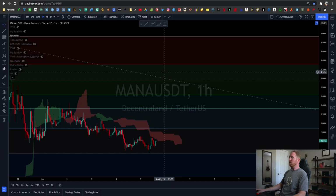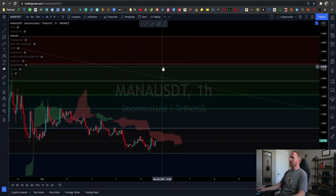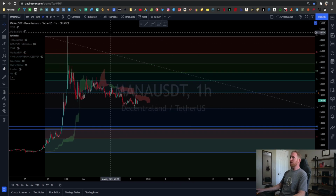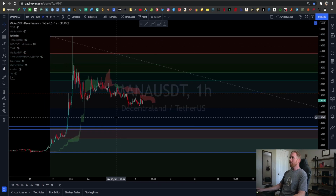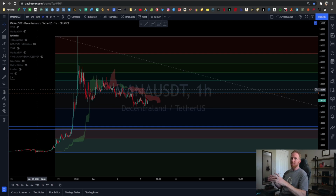So I think what we should do here, because this is a resistance level right about $2.88, is go ahead and set an alert at 2.88 and look at this again later. If we break above right around there, break above the cloud so to speak, and we get the MACD convergence on the 4-hour chart, that would be a pretty solid buy signal to me, based on the simple fact that those two things working together works almost every single time.